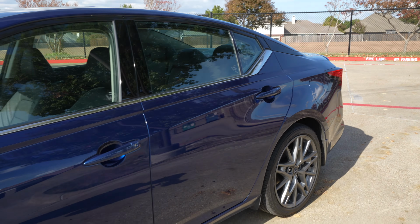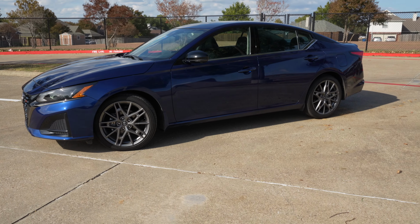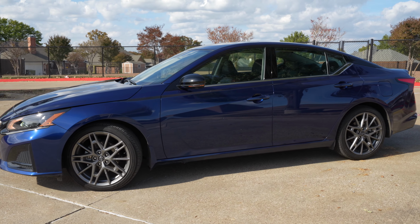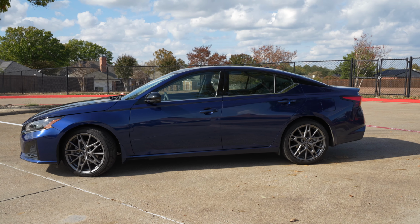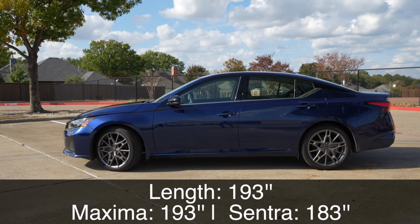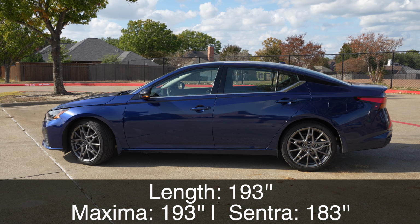It's actually got a nice little metallic-y flake to it as well. It's nice. You don't see a blue paint a whole lot, especially with these press cars. Now, these are 19-inch wheels right here. You're also going to get black mirrors with this SR particular trim level with the turn signal in the mirror as well. And dimensionally, this is 193 inches long, which is actually the same length as the Maxima. So you think of the Maxima as a bigger car, the Altima more mid-size. This is the same size, but even more spacious with its cargo area.